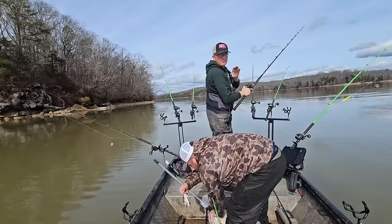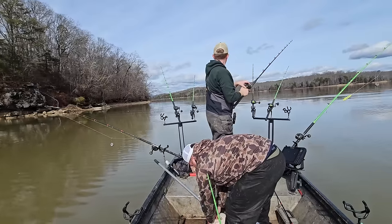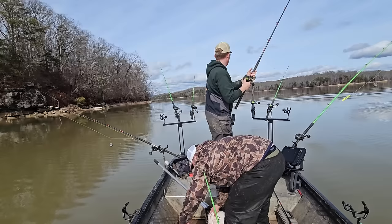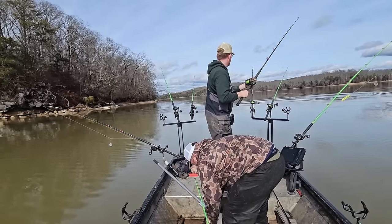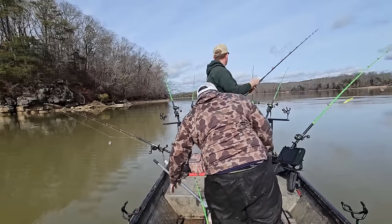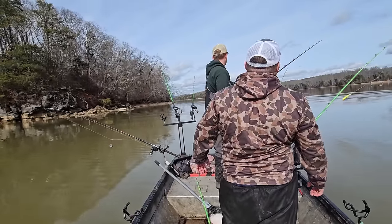That fish came up on top of the flat where it drops off into the deep. The deep starts about right here and over. So they're active up on the flat, it appears. Oh my goodness, we're getting bit. We're getting bit right here, Brian.